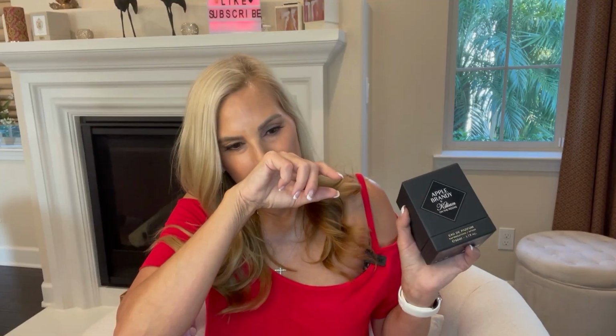Man, the apple in here is so nice and refreshing. And I do get that woody, cedarwood, apple, vanilla, ambery also. And definitely a strong woody base. It's not incredibly boozy like some of his others, like Straight to Heaven, Black Panther. I find them to be a little boozier, which is good.